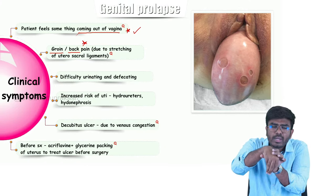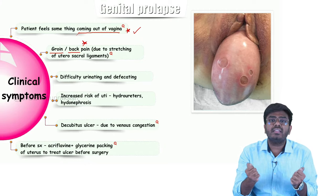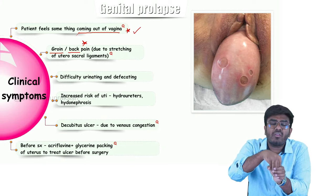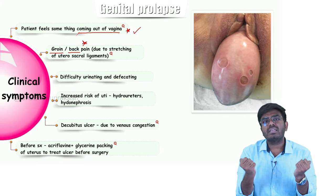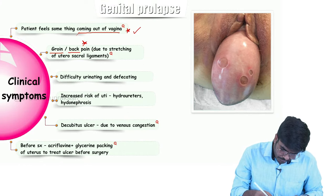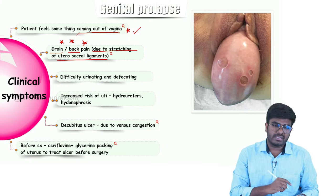Now, whenever uterine prolapse is happening, what happens to the surrounding ligaments? The surrounding ligaments are stretching, unnecessarily, because the uterus was displaced from its place. The uterus is coming and falling down into the vaginal canal, and the ligaments are being stretched. When the ligaments are being stretched, what will happen? There will be pain. So, there is groin pain or back pain due to stretching of ligaments, especially the uterosacral ligaments.